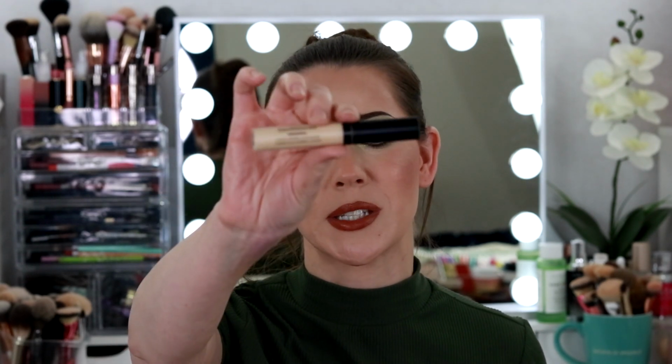Okay, next up is the Bare Minerals Original Liquid Mineral Concealer. Now, I got this from Influencer and Bare Minerals. They sent it over to me to test out for my honest review, and I'm giving it to you. It's not a shitty concealer. It's not bad. It's not awful, but it's also not my go-to.